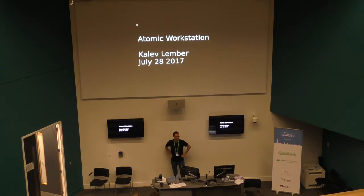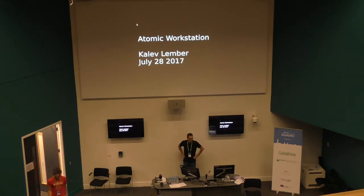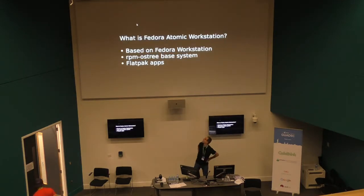My name is Kalev Lember, and I'm mostly known in GNOME circles for working on GNOME Software, the app installer, and also for being the GNOME packager in Fedora land. And for a while now, I have been trying to help along a project in Fedora land that's called the Atomic Workstation. So let's see if the presentation here works. Oh, excellent! I can even switch slides.